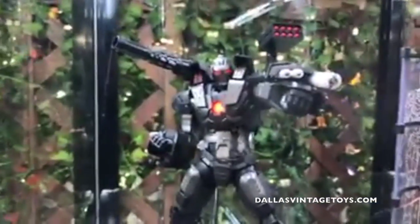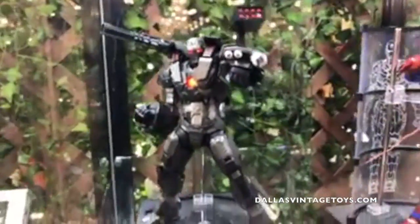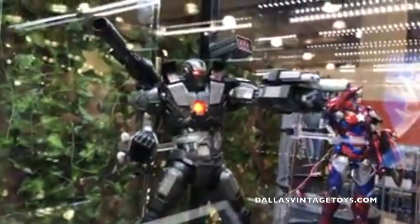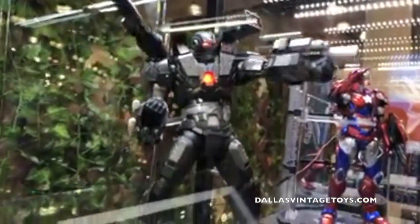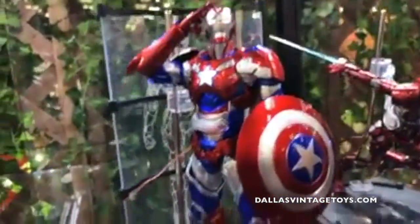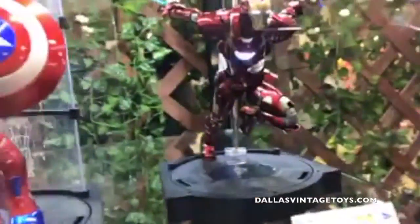This is the Sentinel re-edit line. These are based off the comics. A lot of manufacturers these days are doing Iron Man based off the movies, but this is a little bit unique because it's actually based off the comics. Yeah, I like it. So we've got Iron Man, War Machine, the Iron Patriot, which is my personal favorite because he comes with a shield, and New Century Iron Man. There's so many.